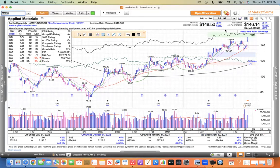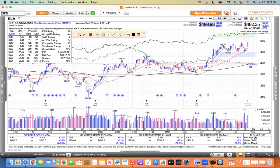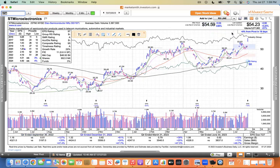And like I said, I don't know what the answer was for the weakness in the market today, but these stocks are strong. So that's all we care about, right? We only care about our stocks. And this is KLA and Tencor. This one was up 5% today with good volume. And these semiconductors are just doing really, really well.